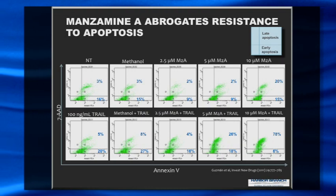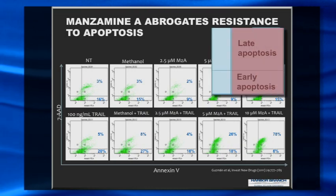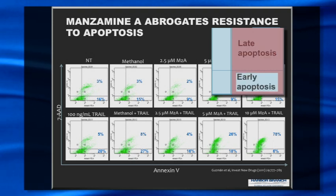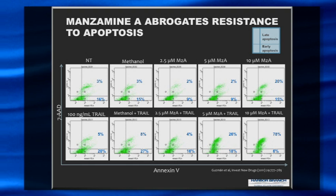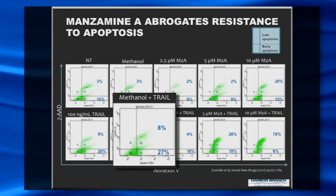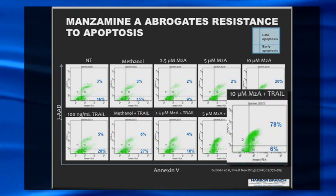This is a very busy slide, but what I want you to focus on is the side where the apoptosis is occurring. In this quadrant, look at the right. The top has the late apoptotic cells, and the bottom has the early apoptotic cells. When I treat with manzamine A, I get about 35% apoptosis for these pancreatic cancer cells. When I treat with TRAIL and methanol, again, I get about 35% apoptosis. But if I treat with a combination of 10 micromolar manzamine A and TRAIL, I get about 85% apoptosis. So manzamine A is not killing the cells itself, but is restoring the ability of the cells to undergo apoptosis. This is very exciting.